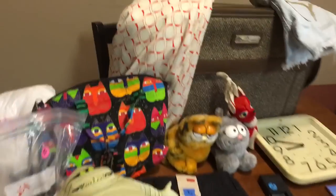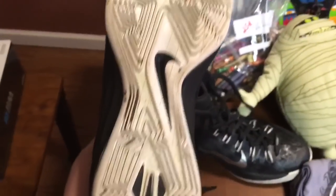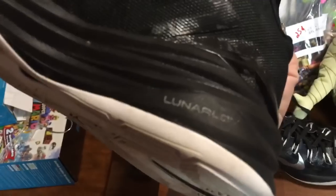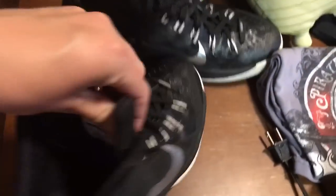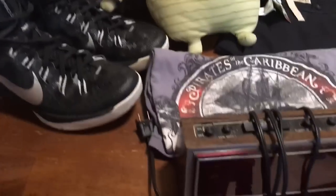Okay, so let's just start here. Okay, so $2. I got these, and they're actually in pretty good shape. I'm going to give them a good scrub, but honestly there is not a lot of actual wear other than dirt. The Hyperdunk Nikes, and they're actually my size, and I'm debating. I'm probably going to sell them, but I'm debating. Anyway, so got them for $2.